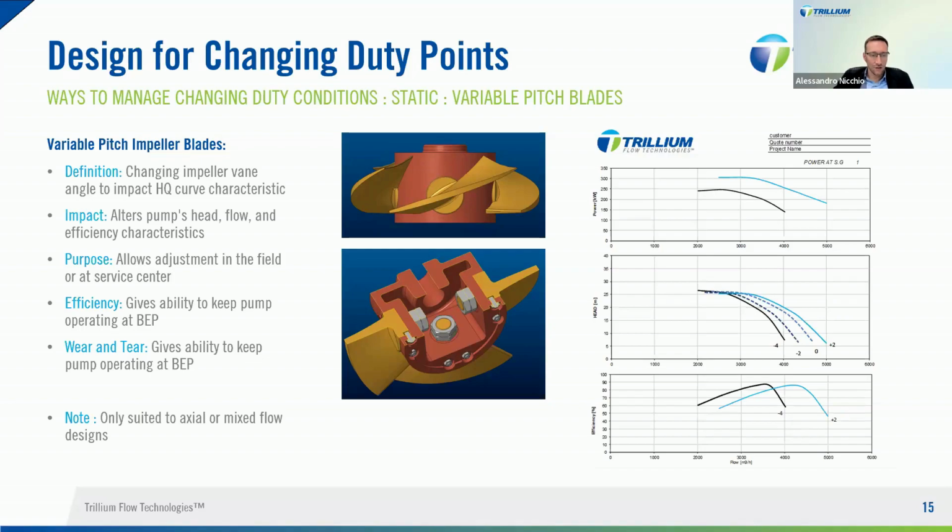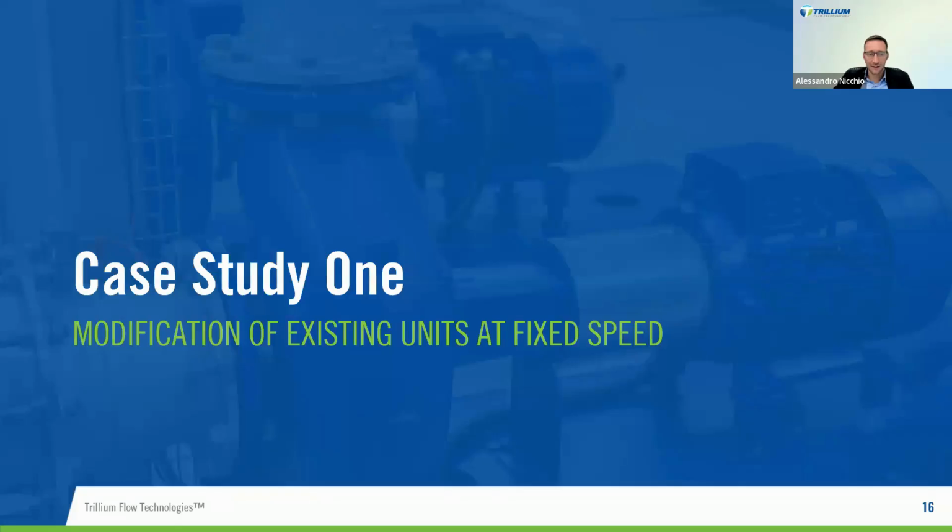So I'll hand back over to Barry to illustrate a real example now of case studies for duty point changes. Thanks, Alessandro. The first case study is in the category of a static intervention and considers changes that can be effected within the pump itself.